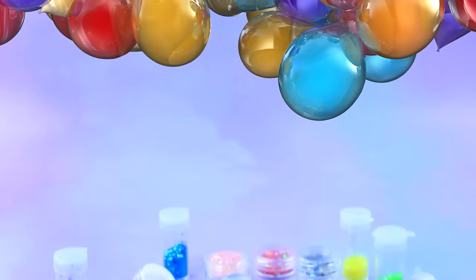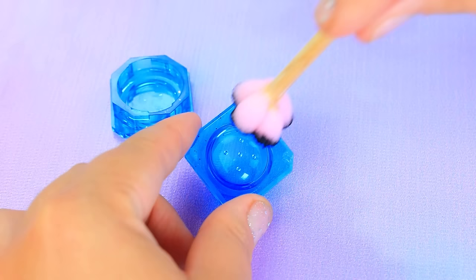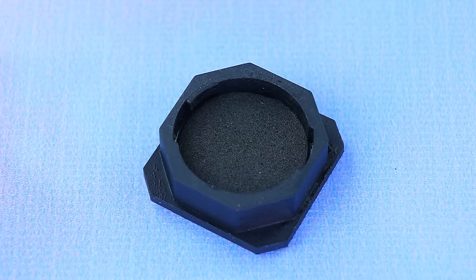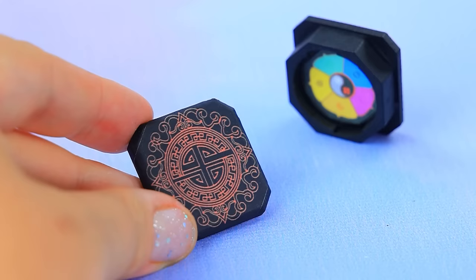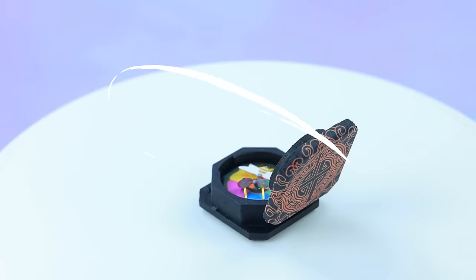Whee, so many jars. Let's empty one. Paint it black. Mysterious pattern. Stick on the symbols. Cover it with polish. Earrings and a hairpin. The box holds a special power.